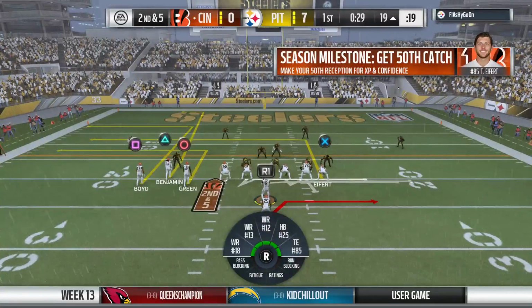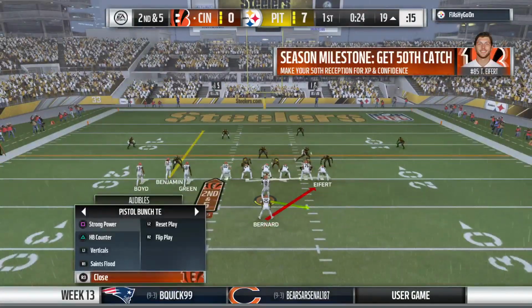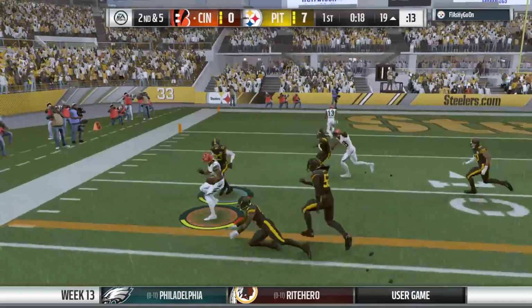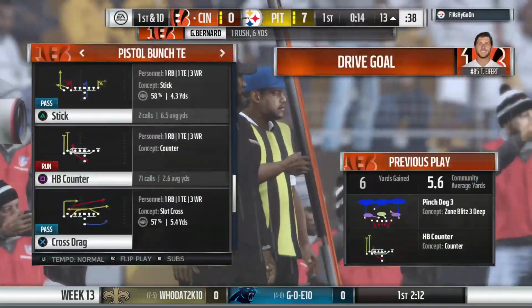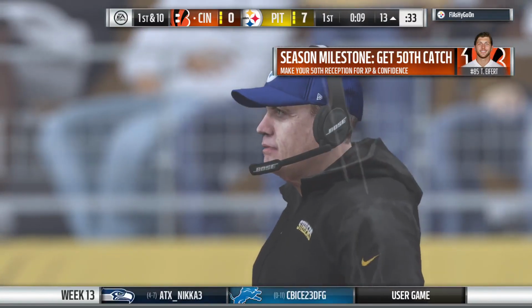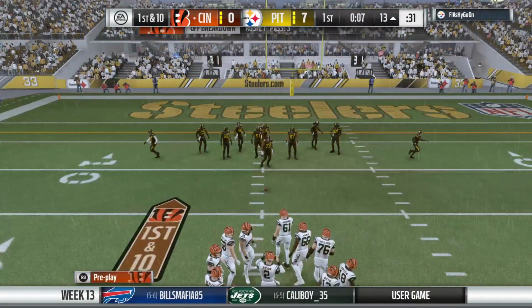They'll come out in the pistol. First carry for Giovanni Bernard. And they'll bring him down at the 13-yard line. It'll go as a gain of 6 that time, and it moves the chains as well. Okay, no score on that play, but this guy's been a touchdown machine all year long. You know they trust him with the football.